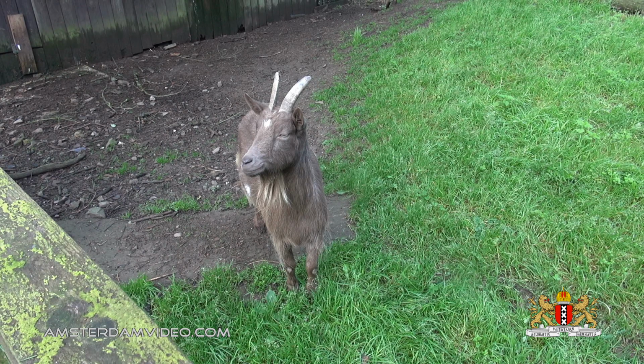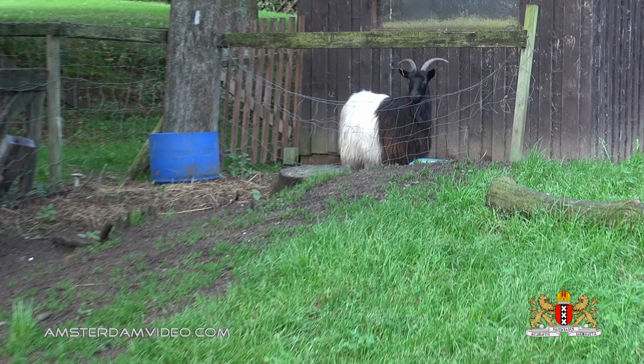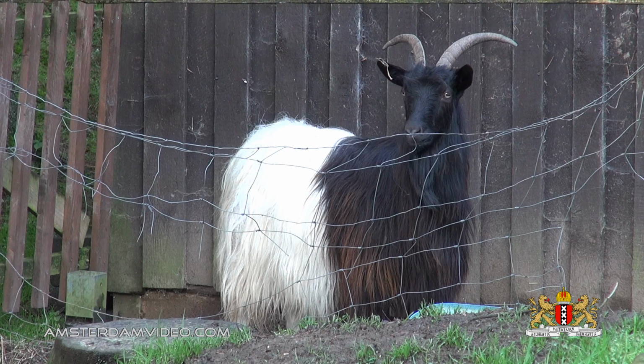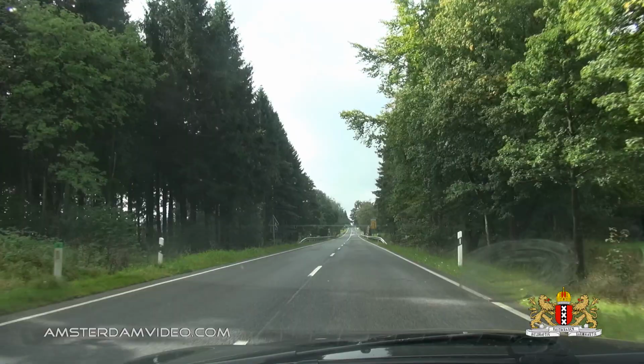It's Friday. And this is the little petting zoo we have right behind our house. Cute, eh? And we're on the route. Look at this, guys. There's even some sunshine. How awesome is that?